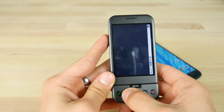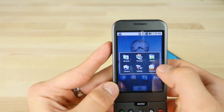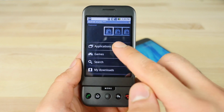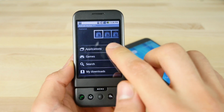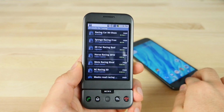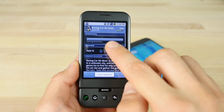So it wouldn't be so bad if the actual market worked. Now jump into the market and try and download anything. So since the beginning of this video, while I've been recording, I've been trying to download one single application, and it's still attempting to download it. Now it may just be an Android 1.0 issue, but the fact that you can't download apps is a big no-no for me in actual usability.